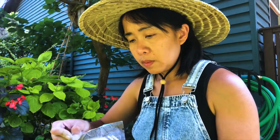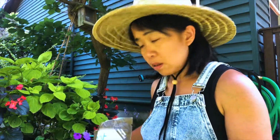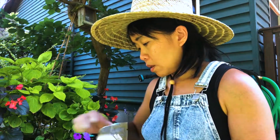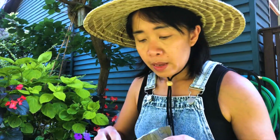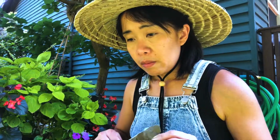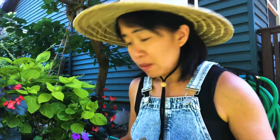Just put it in the bucket right here, and I'll just fill up water, approximately 7 liters, and then I'll soak the plants in here before I plant them, and then water it with the water mixed with this. So that's what I'm gonna do.